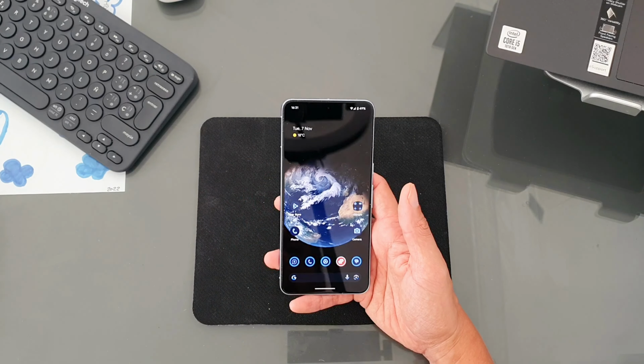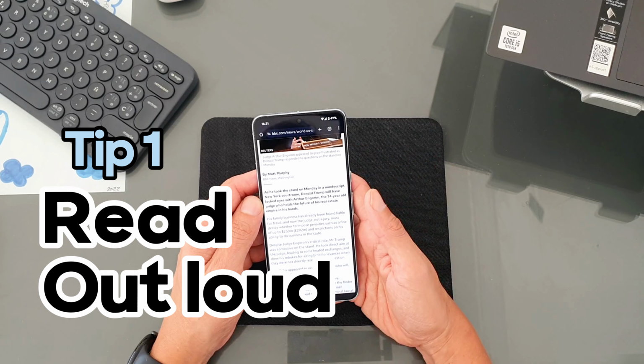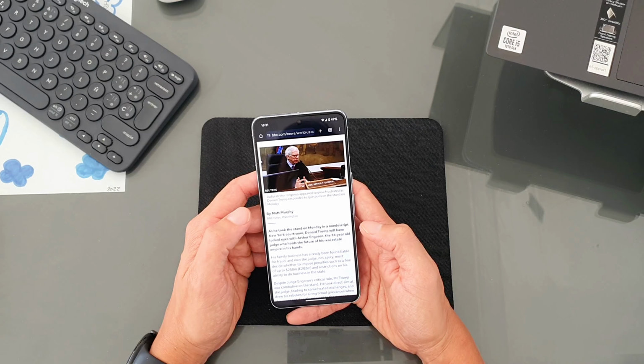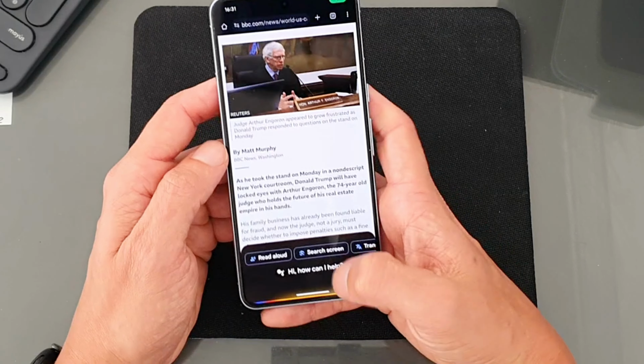So what I wanted to show you was the functionality of Read Aloud, which is really, really handy. You just go to the function here, and then you say the magic word, and what will happen is it will open out here, and you can ask it to read aloud, and it will read whatever web page that you're looking at out loud.